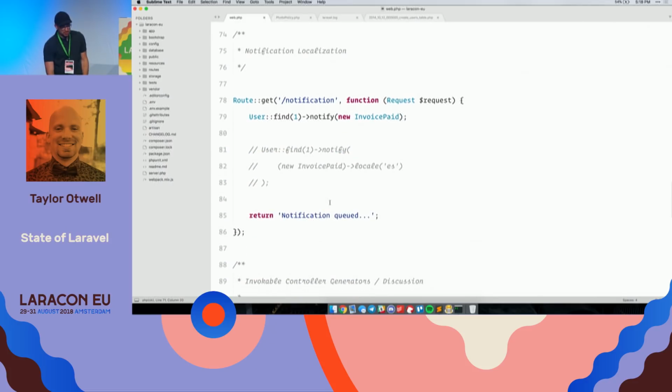Another feature that may be of interest, especially with the international audience here, is notification localization. So we recently added this to the mailable services in Laravel, where your mail classes can be localizable. But in Laravel 5.7, we also added that to notifications.